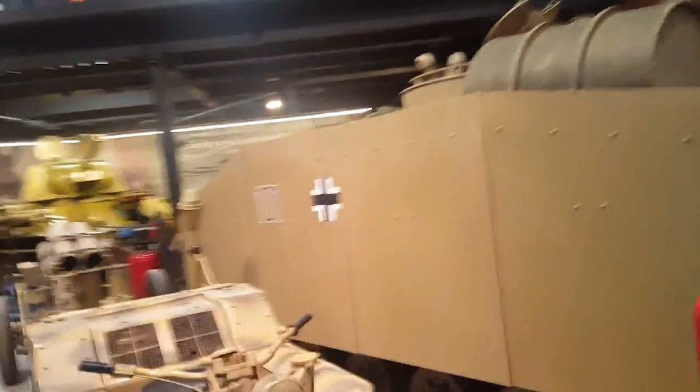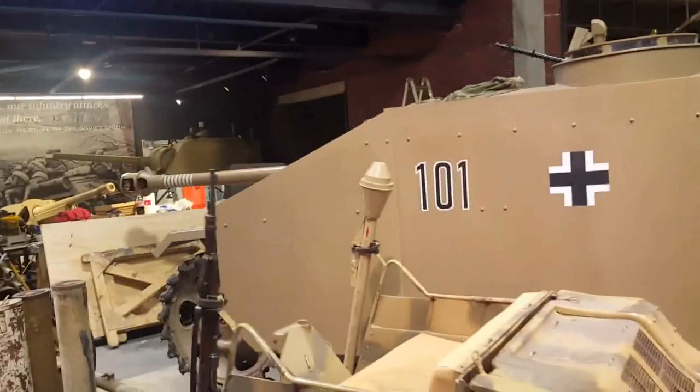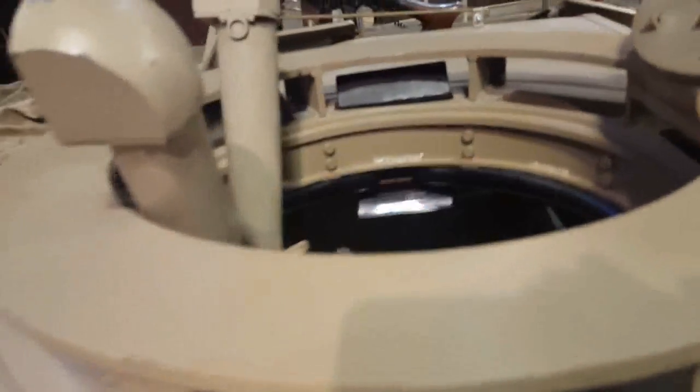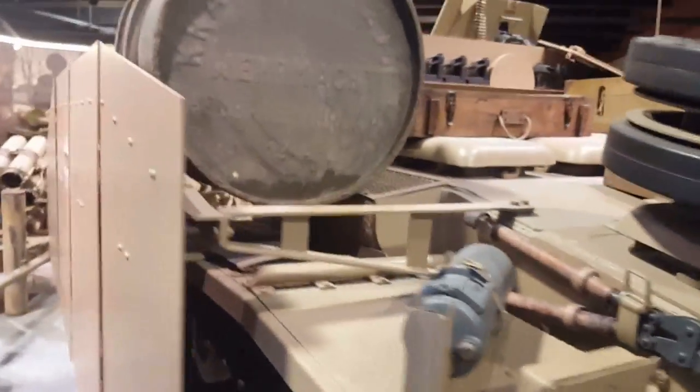The Stug, of course, is one of the prides of the collection. It is an original Stug. It has been very well restored. And let's see, can I reach in? Not quite. Okay, let's try this. Oh, watch out for the razor blade there. That could be painful.